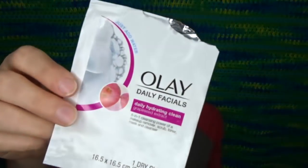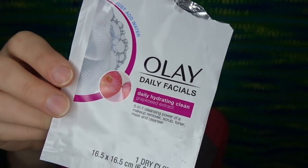Then I used this little Olay Daily Facials. This was a single-use dry cloth. Basically, you got the cloth and added water to it and then removed your makeup. It worked, but I didn't really like it. It was okay, but the whole cloth was super wet, and I remember it dripping down my face, and I just didn't really like that.